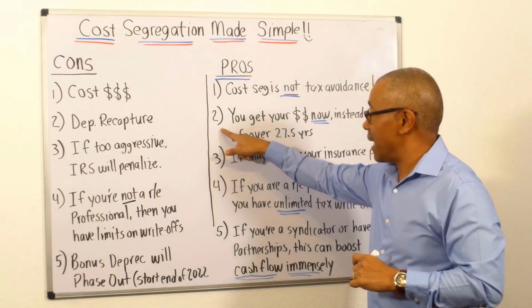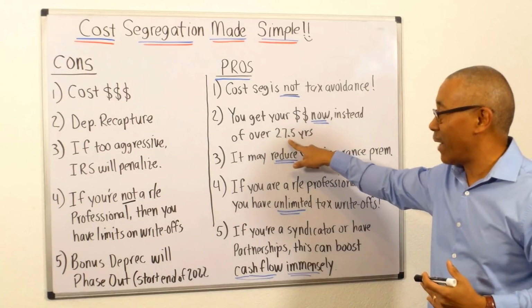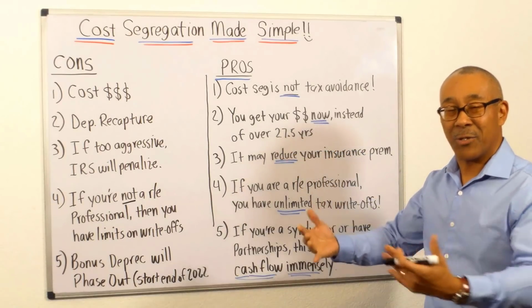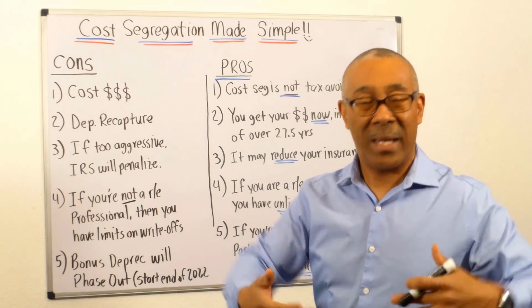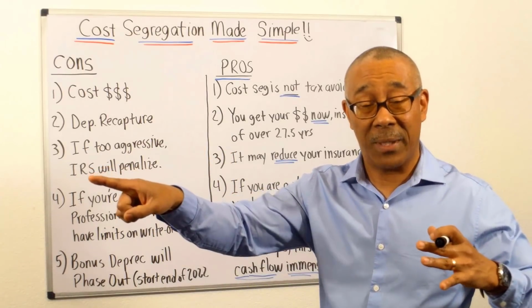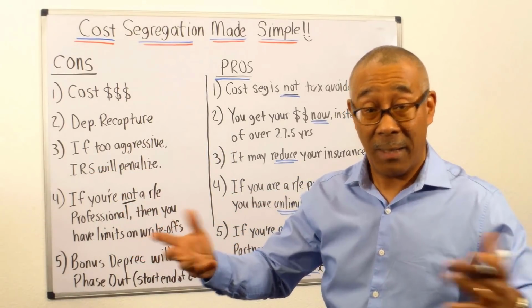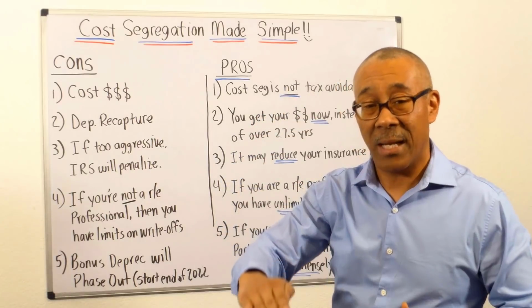Number 2, the second pro is you get your money out now rather than waiting over the next 27 and a half years to depreciate it. You get your money now. Now, as you know, inflation is eating up, it's making everything go up. So the sooner you get your cash out now to buy your property, you're going to make more money, right? Because depreciation is going to have your value of the dollar go down, down, down, down, down.